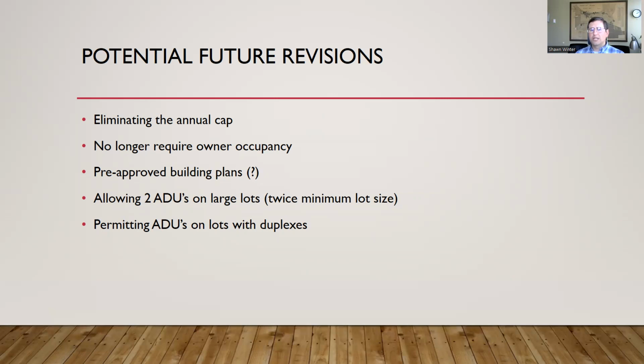We've also talked about allowing two ADUs on larger lots, perhaps if they're twice the minimum lot size. And again, we have water and sewer everywhere, so we don't have to deal with the septic issues that may limit that as a possibility. And I also talked about permitting ADUs on lots with duplexes.